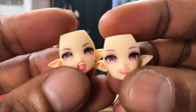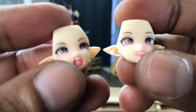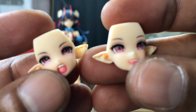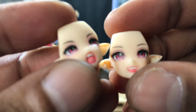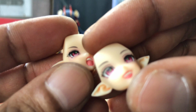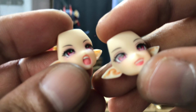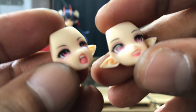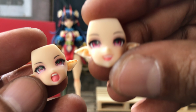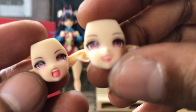And again, the paint on this figure, I do enjoy. Check out those eyes. That's pretty dang neat. There is some light airbrushing at the very top of her eyes right there. A little faint, but it is there in order to mimic eyeshadow. We got an angry face and we got a more cute, happy face.